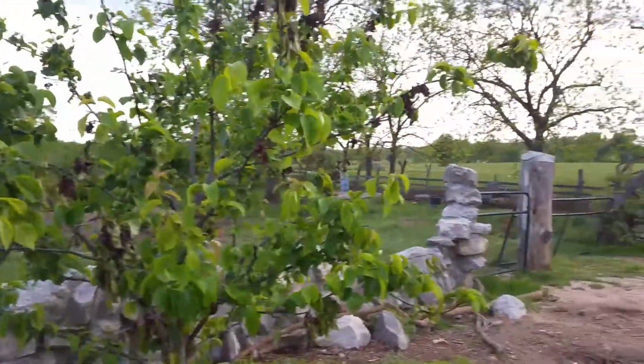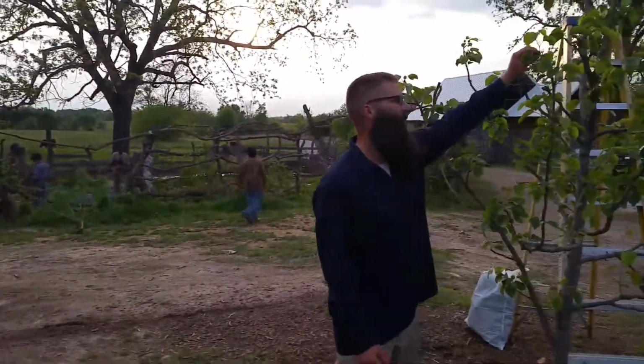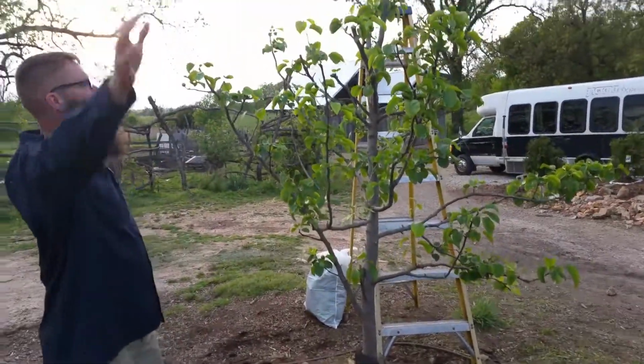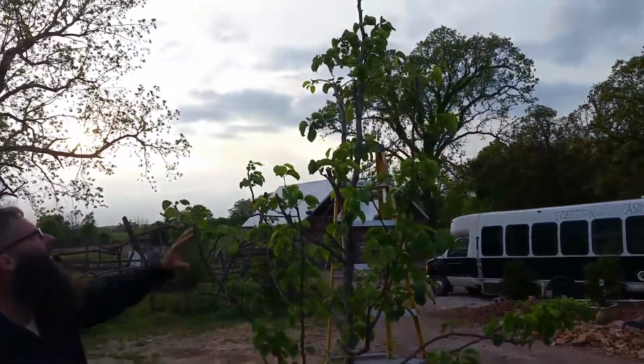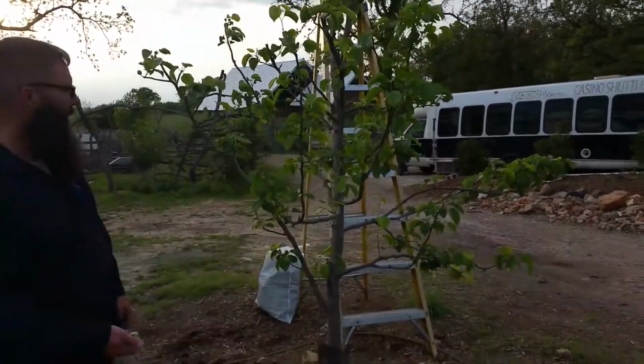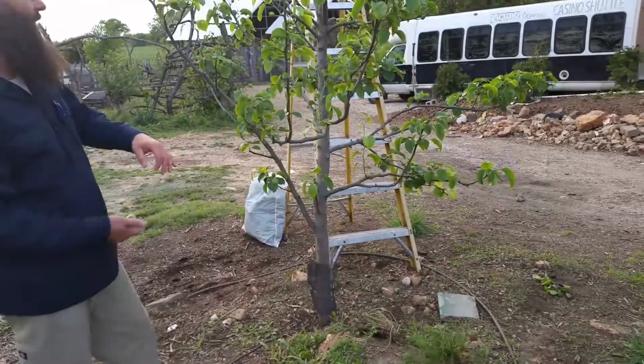In fact, you can see this tree. I don't know if you've watched any of our other videos, but this tree had been beautiful and wide and expansive, and it had such a huge crop. But we cut about 40% of the tree out, and we left some spots in here.